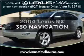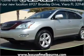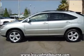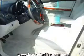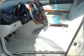Imagine yourself in this 2004 Lexus RX 330. If you're looking for a first-rate auto, this one could be yours today. With a solid six-cylinder engine that responds smoothly to its five-speed automatic transmission, premium wheels give a more luxurious look. A premium sound system is just one of the benefits of owning this vehicle.